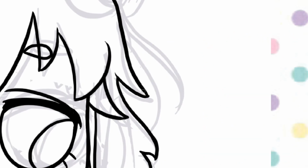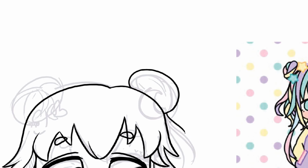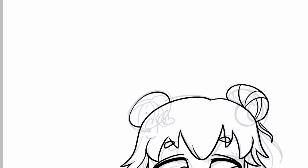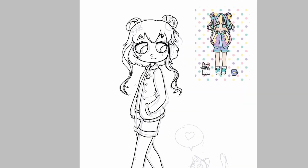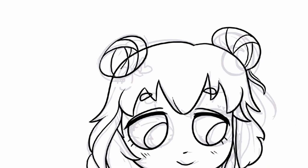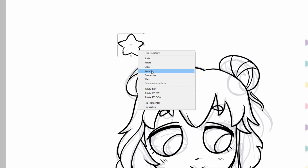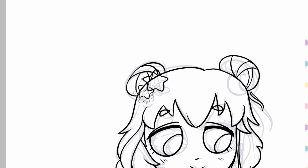I actually think drawing hair is probably my favorite part. I love drawing all the little waves and curls. There are so many different kinds of hairstyles that it adds a lot of variety. I am pretty fond of the little buns on top aesthetic, actually. And here we go with more stars that I just can't draw perfectly.